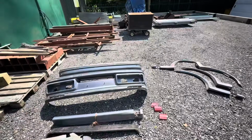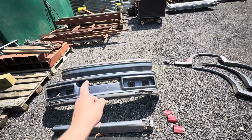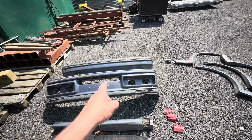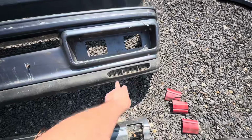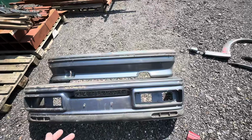But just showing what was in the back of it, because I'm actually going to sell these. They are rocking horse droppings to get hold of now. I've just seen one of these on eBay for £350, and it's had the front cut out of it for an intercooler. That is a very, very clean front bumper. They're not standard, are they? That's off a Renault or something like that, maybe.